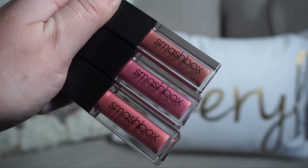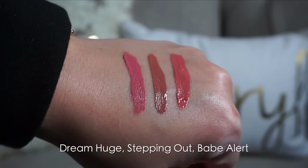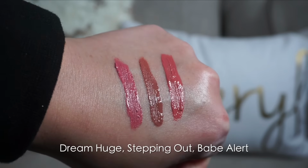It is the Smashbox liquid lipstick. They're the Always On Liquid Lipstick is what they're officially called. I have 3 shades here, which are the more nude shades. The only thing that I would change about these liquid lipsticks is that I would like more range in nude shades. So some lighter tones for this line, and that is the only thing I would change, because I'm greedy and I want some lighter nudes.